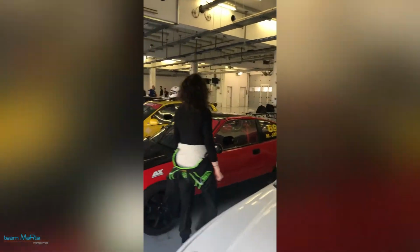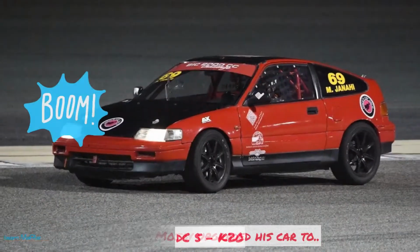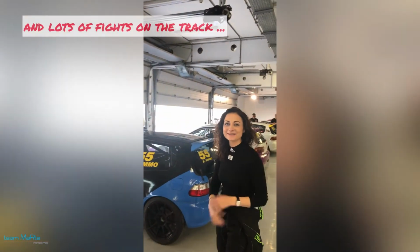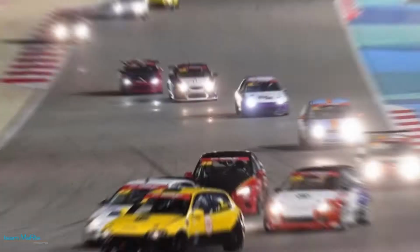This is Mohamed Jinnahi's car, famous DJ Mokjai. Been racing for a very long time. He's one of the experienced drivers here. Looks great. This is Magic Hemos' car. We have quite a similar engine capacity, so watch out for this. Beautiful car here, one of the ladies that drive in the championship.